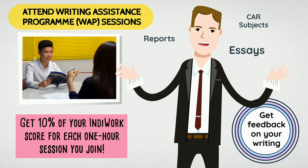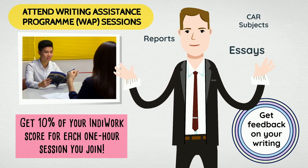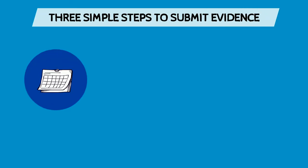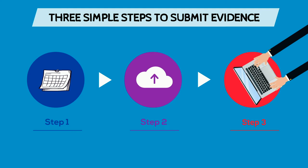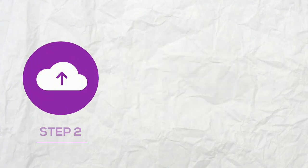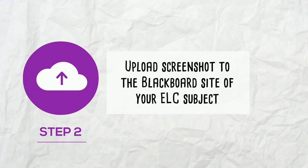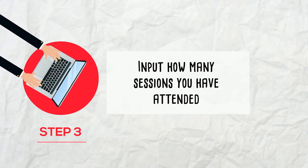Okay, if you choose the face-to-face initiatives to complete IndiWork, you need to follow these three simple steps to submit evidence. Step 1. Take a screenshot of your attendance record from the ELC booking system. Step 2. Upload screenshots to the Blackboard site of your ELC subject. Step 3. Input how many sessions you have attended.